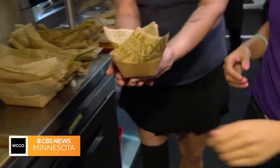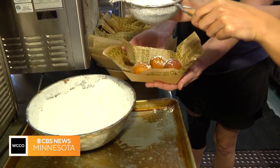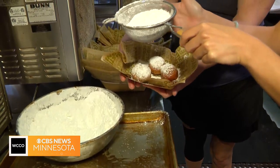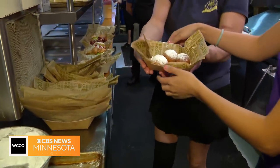There we go. Then we sprinkle some powdered sugar on top. A little more. Okay. A little more. Yes. Look at that. Very nice. Beautiful. Oh, these are so good.